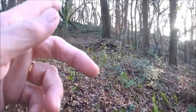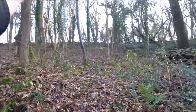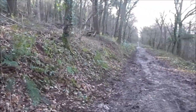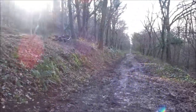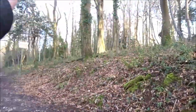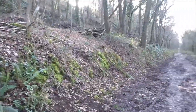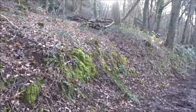Now, there we've got a bunch of sticks. They've been there a while now. But I've seen people clearing all this, picking up twigs, bringing them down, bringing them down. They're just waiting for the go-ahead to cut all these trees out. And they want to go. They do want to go further up. They want to expose the skeleton of the hill fort.